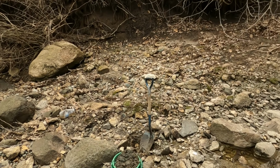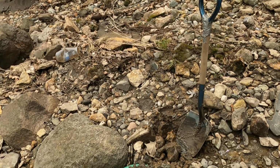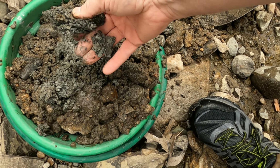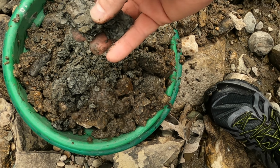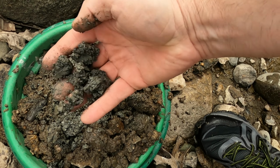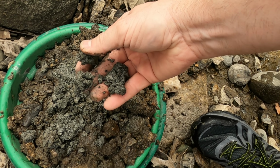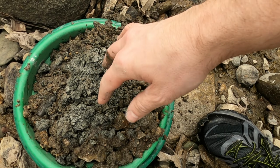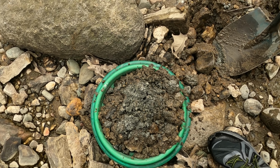Let me show you something. We found a little bit of clay here. And as you can see, there's no gravel in it. So whatever sticks on top isn't penetrating. I'm gonna pan this out and see if there's any goodies.